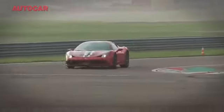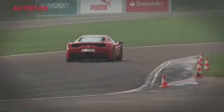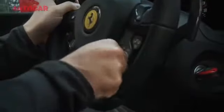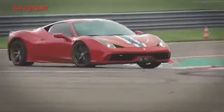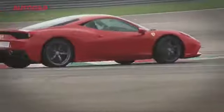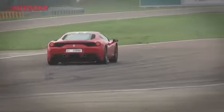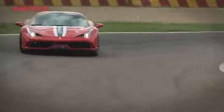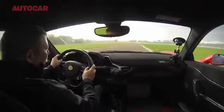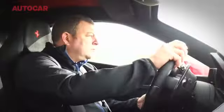Perhaps the Speciale's best party trick is its new SSC system, which stands for Side Slip Control. It's basically a new setting within the Manettino system that allows you to go sideways in the car, but with the ESP system still engaged, so it'll save you if things get too far out of shape. You can still turn everything off and go completely sideways if that's what turns you on, but with SSC engaged, Ferrari reckons the car is actually faster and more thrilling to drive for most people than it is with everything switched off. Here's how that works on the track.